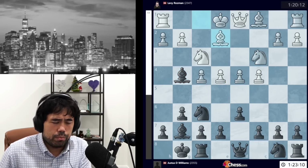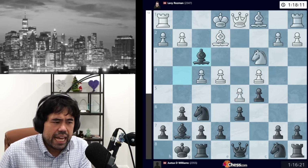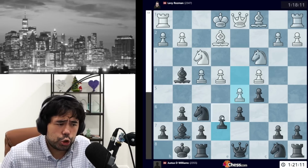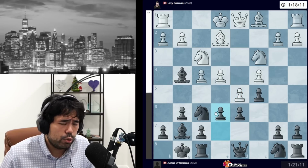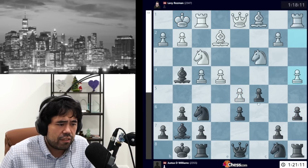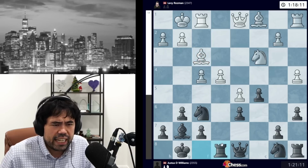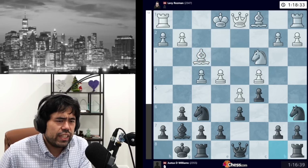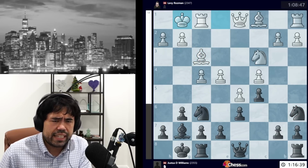We get bishop g4, bishop e2, c5, d5, and now we get the move bishop takes knight. Now, this also is a mistake here. Justus should have played the move e6, trying to transpose into the main lines, where after castles, takes, you get a6, a4, and now takes, rook e8, and the show goes on. At any rate, he trades. We get the move knight to a6, and here Levy decides to castle king.